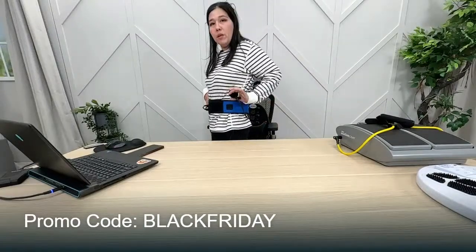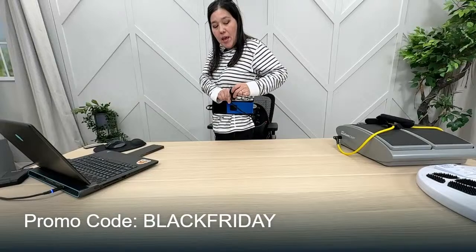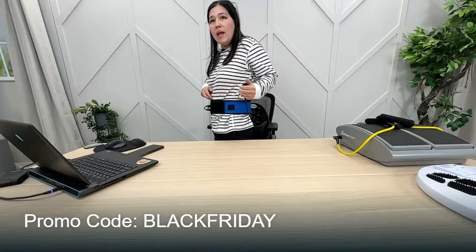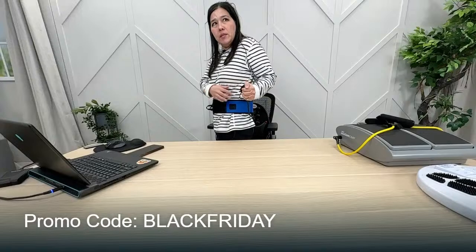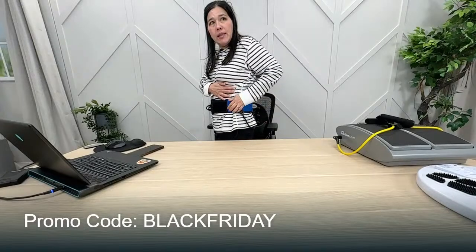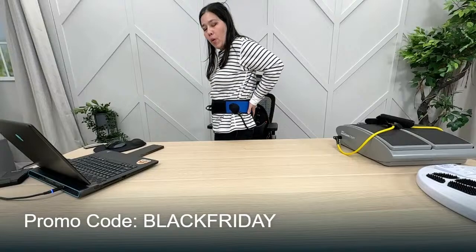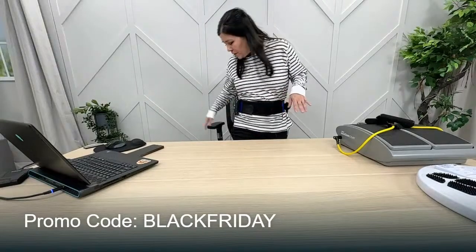Whoop, here we go, the little pump here, so that you can inflate the back bladder right there as much as you need it. So right there, just like that. So you can use that for the lumbar support. I find this really helpful.